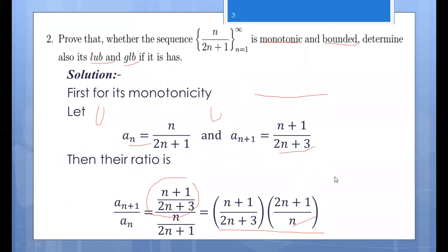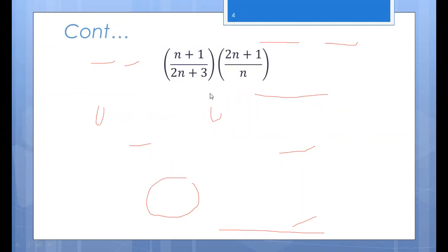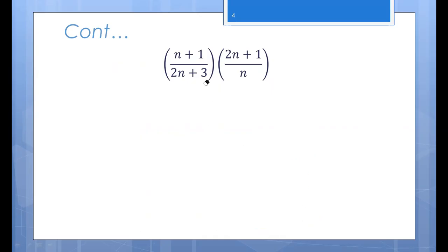Then the product of these two fractions will be this one, that is n plus 1 over 2n plus 3, multiplied by 2n plus 1 over n. And therefore, this product could be simply this one, that is 2n square plus n plus 1, that is n plus 1 multiplied by 2n plus 1, and 2n plus 3 multiplied by n would be 2n square plus 3n.